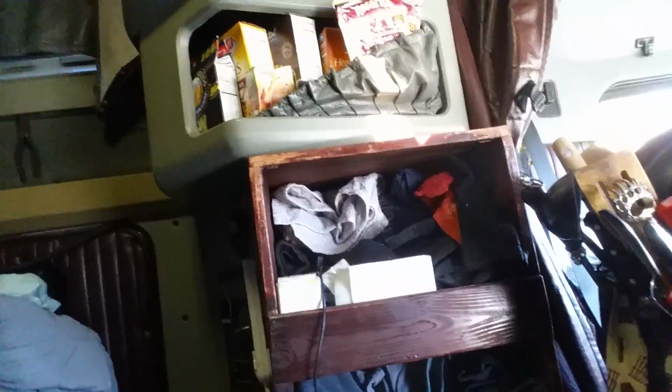Again, some of this stuff doesn't belong in here. It's stuff that I've just kind of stuffed in there to get it out of the way as I was building over here. Then what I did is I completely removed the refrigerator from this area here, and I built this whole thing here. Okay, I had to do some major modifications when I built this.